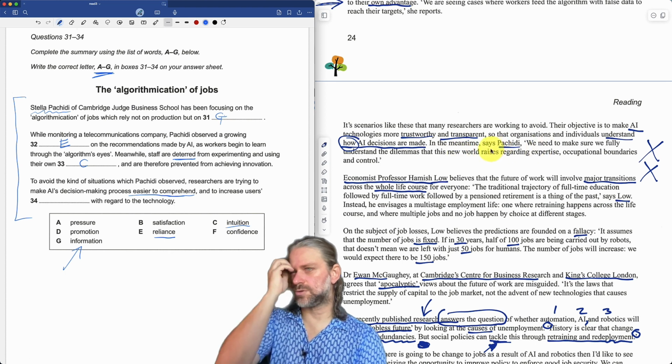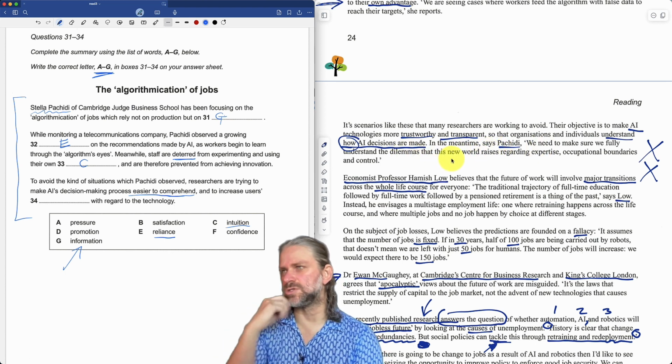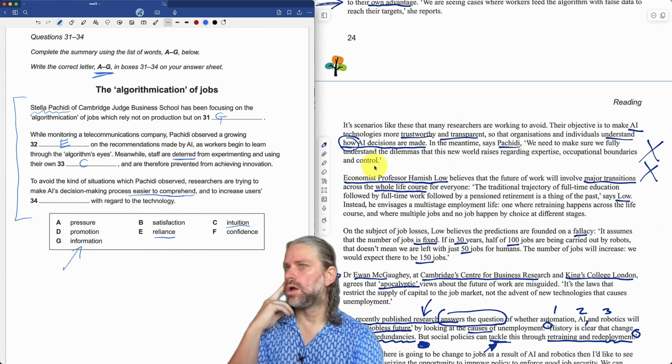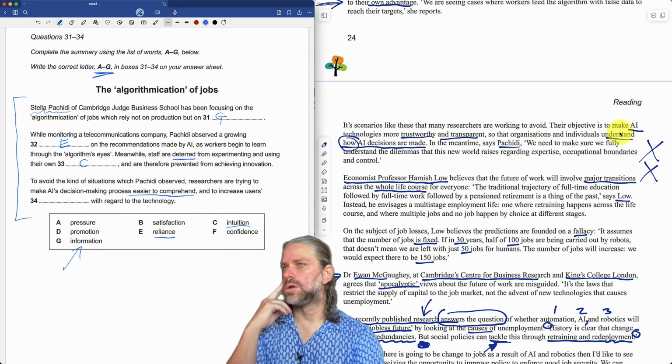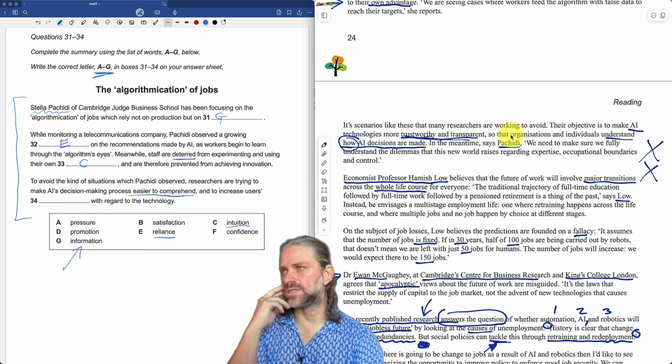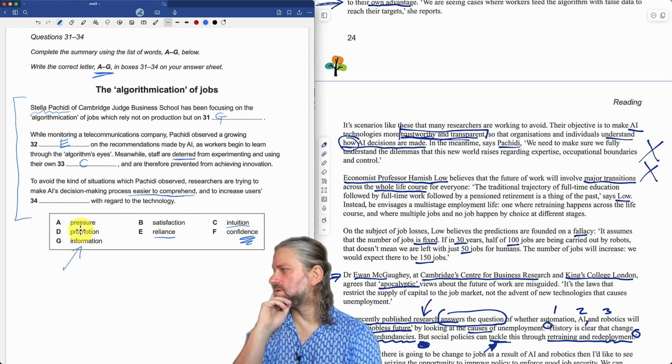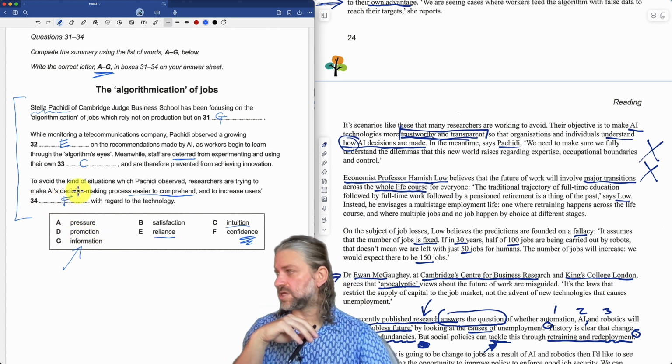we need to make sure we fully understand the dilemmas that this new world raises regarding expertise, occupational boundaries, and control. Objective is to make AI technologies more trustworthy and transparent. So they understand. So trustworthy and transparent is the key one here. And I think that's the word confidence. Yeah, F. Okay, a little bit tricky.